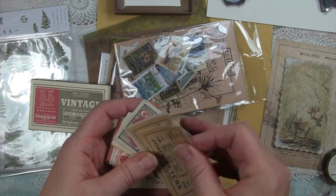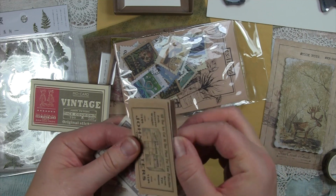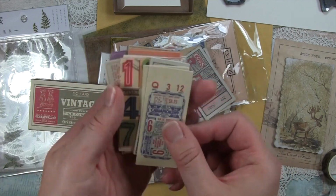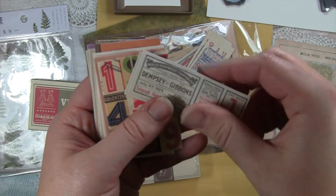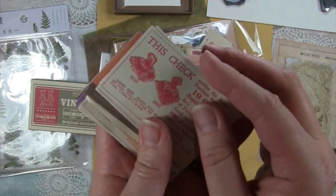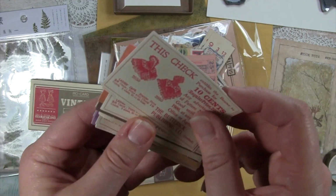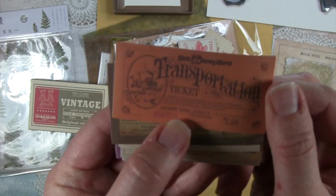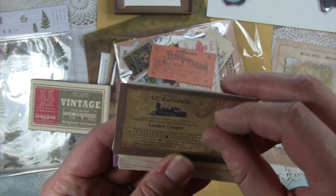Now there's a couple. Maybe 3 of each kind. Yep. Let's see if we can get a little closer. That one's very colorful. What is that? A lady's cape. Ooh, I like that. Transportation ticket for Walt Disney World. That's kind of cool. Railroads.